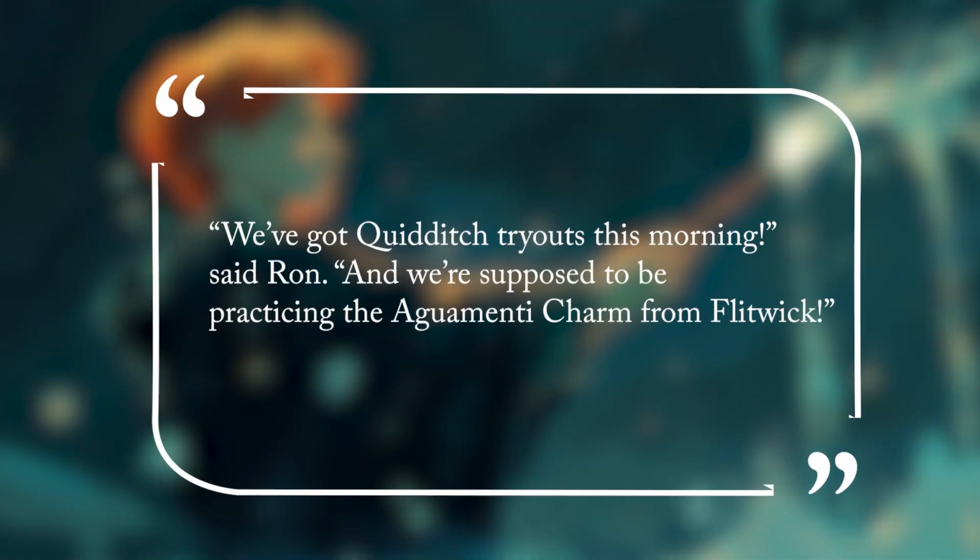"We've got Quidditch tryouts this morning," said Ron, "and we're supposed to be practicing the Aguamenti charm from Flitwick."